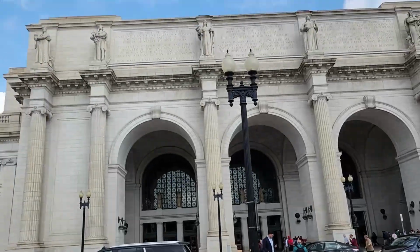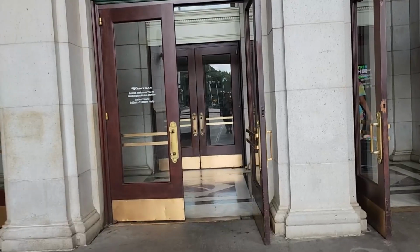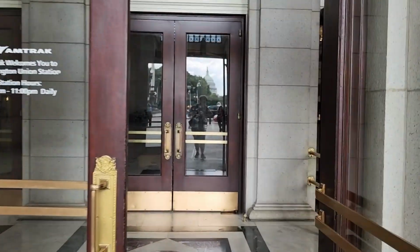Now, for a quick tour of Union Station. I'm going to keep this quite brief as I intend on doing a full review of this station in a few months.